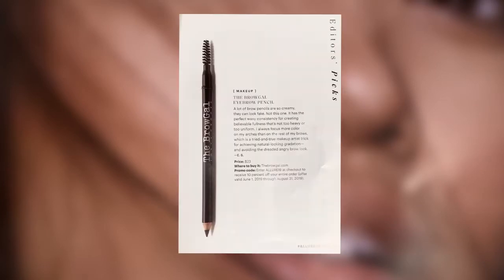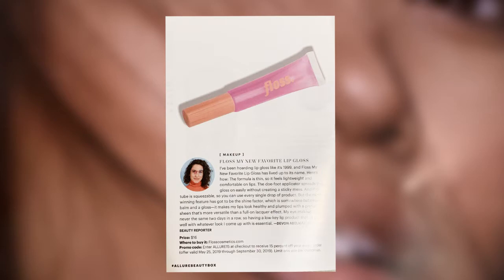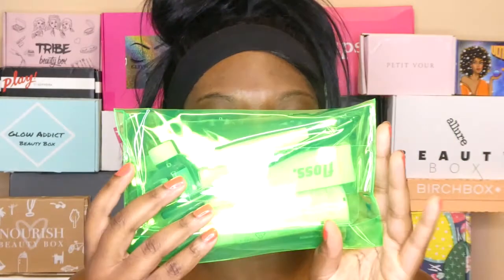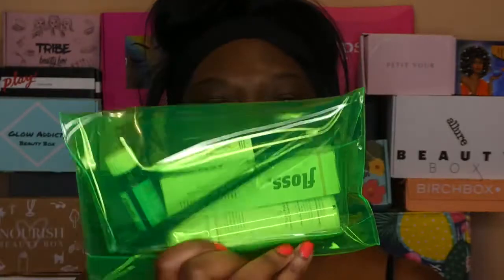So opening up the box, they always include a pamphlet. It gives you a description of everything included this month, how to use the items, and the cost. And usually also includes coupons. This is the bag that it comes in. It's a plastic bag. I usually use these for traveling. It's great. It's lime green, the color for this month, and it is not ripped. So that is also a win in my book.